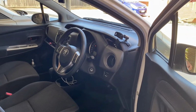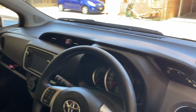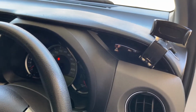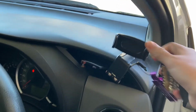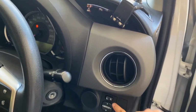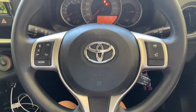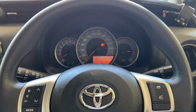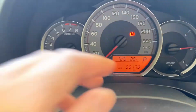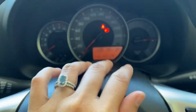This is how the front seats look. We've got my phone holder for GPS here, and next to it is my sunglasses. Here we've got the mirror controls for both sides. This is the dashboard screen, or whatever you call it. It shows the odometer, time, temperature, and the car mode.